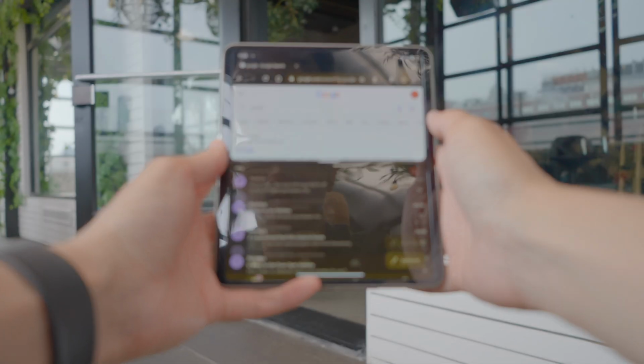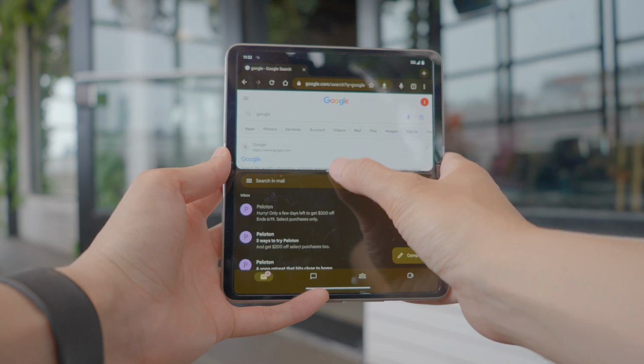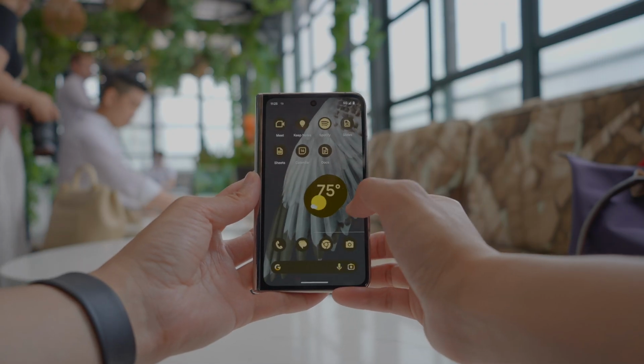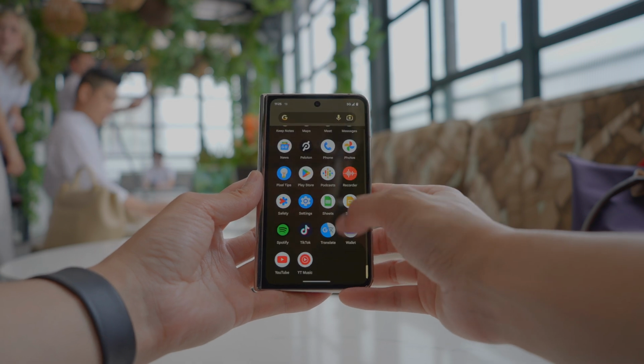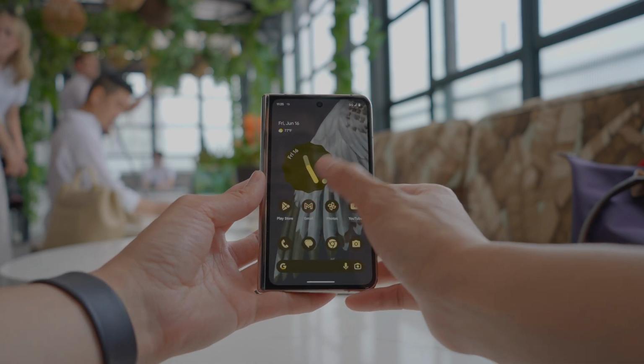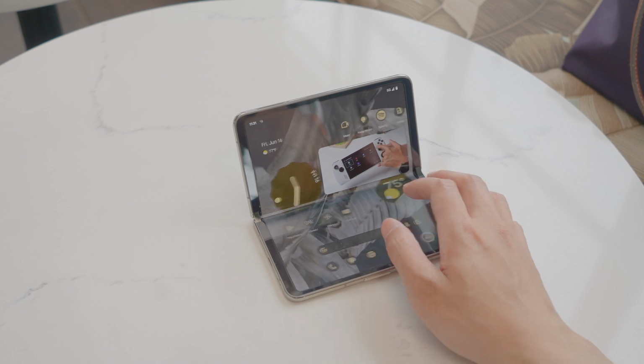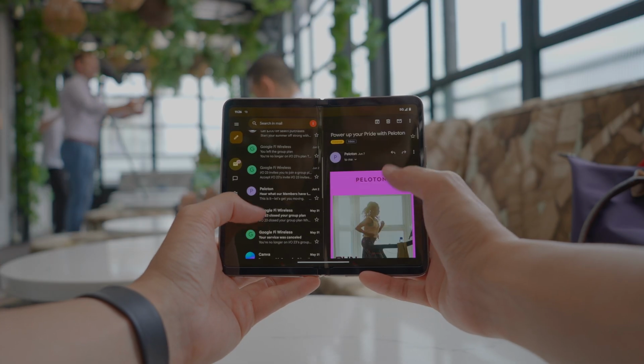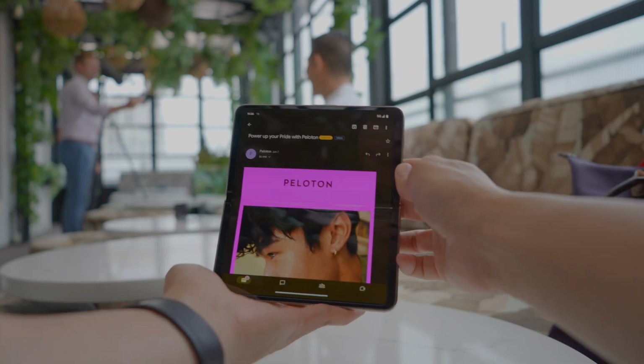And from my experience of using other foldable phones, a lot of the time the external screen is just too small, where yes, you can do a lot of the things that you can do on the phone, but it's just so small that I want to open the phone. And using the Pixel Fold, it doesn't really push me to try to open the phone all the time. So having that big screen on the external display is really nice.